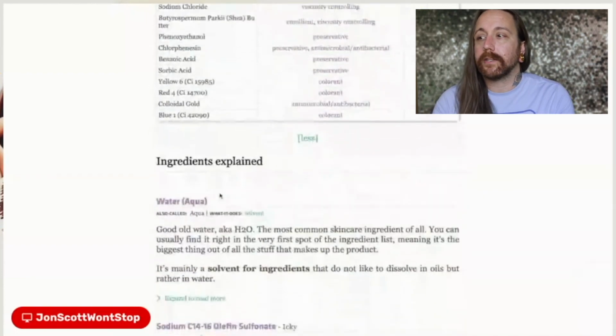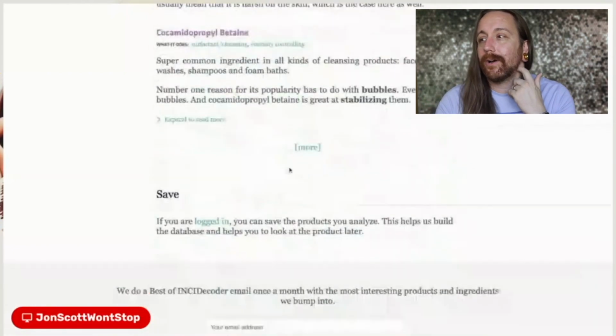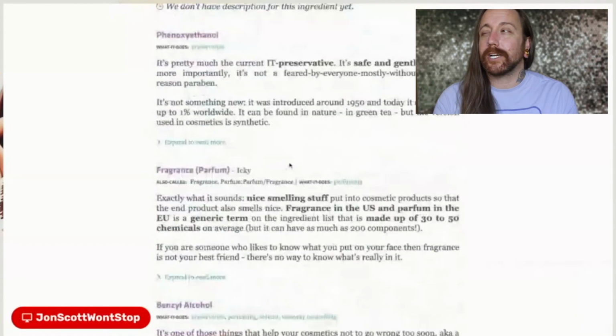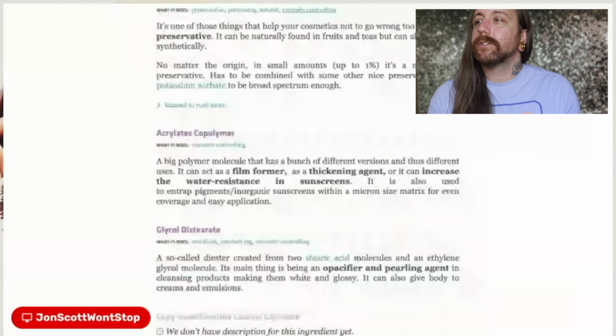Then you can go down again. The ingredients are explained: water, sodium. I should have just, I'm like, oh, what does sodium hydroxide do? And I looked it up on Google. I just wanted to check and make sure it was an ingredient in what I was claiming that it was an ingredient in.